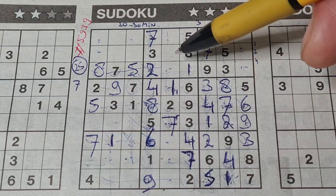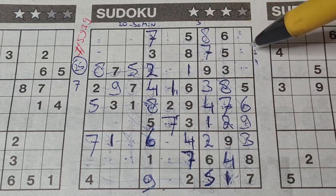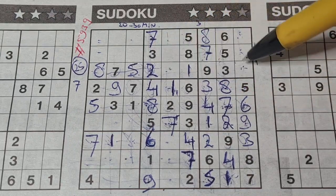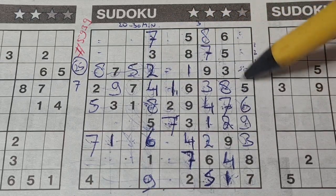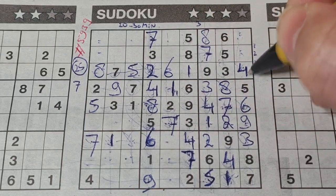Then, 4 and the 6. Need a 6. Two missing numbers in the third row. Four numbers: the 1, the 2, the 3, the 4 is missing. The 5 and the 6 is missing. 4 and a 6. We have a 6 in this column. No 6 there. 6 should be here, and the 4 goes there.